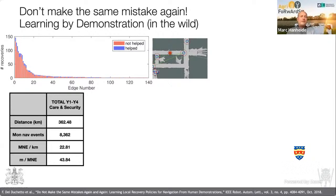And this is quite important, because indeed the statistics that we've got in here, and you see this when you see this edge number, you see that most of the failures happen always in the same place, because it's a challenging, very narrow place where the robot gets stuck. And if we can learn how to get out of these situations, if it's just the first 10 or 20 of these problems, we're going to cover 90% of the navigation challenges that the robot may have in this environment. And indeed, people don't help very often because this is not a very populous environment. So very often the robot just stands there and desperately waits for somebody to help it out.